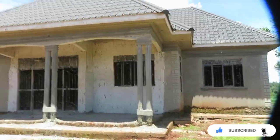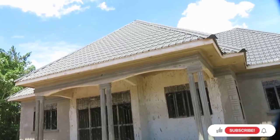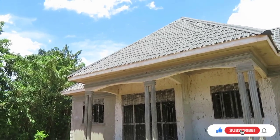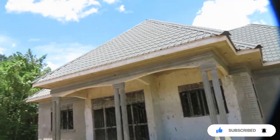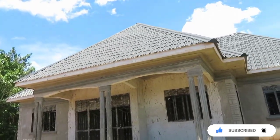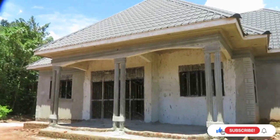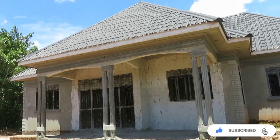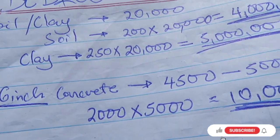So, anyway. Going forward. Let's give you the material. So you need 20,000 small bricks, either clay or soil bricks. Sometimes when people are burning these bricks, half the time you can find that someone has a pyramid of bricks and some are not ready. So you have to be able to tell the difference. You buy only the ones that are ready.